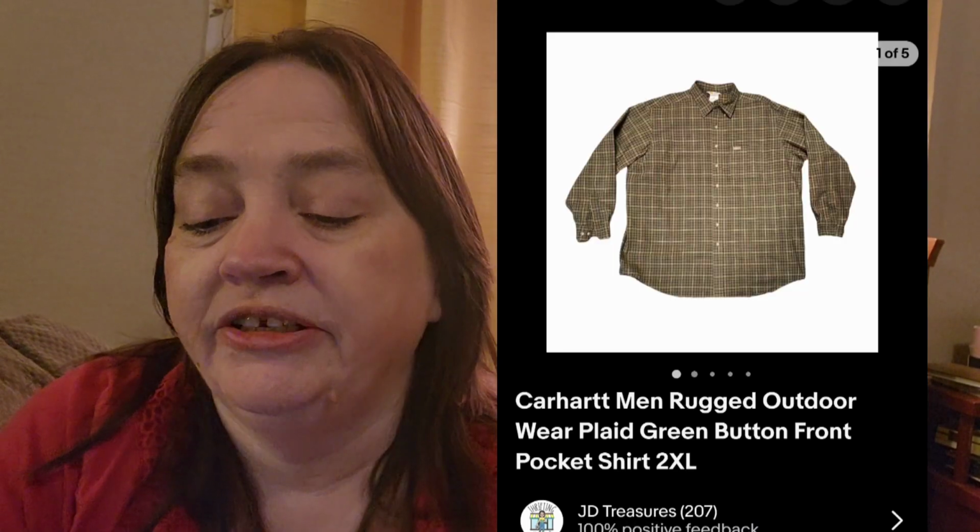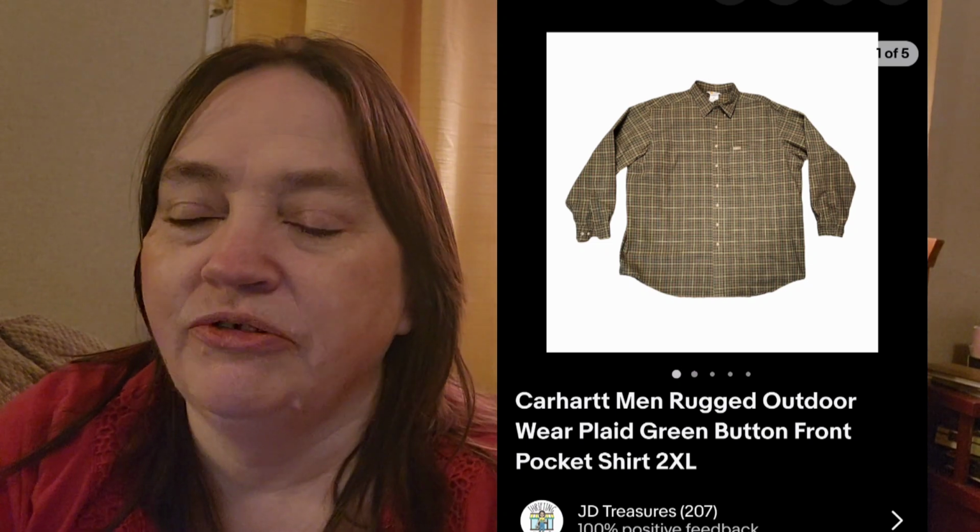And then guess what? The next item also came from this little store. But this time the cost of goods is different, since it was on a different day. So I sold a Carhartt rugged outdoor wear plaid green button front pocket shirt. $21 is what I think someone offered for that. So this particular day it was $4, and so my profit was $12.24. Okay, we'll keep on going, guys.